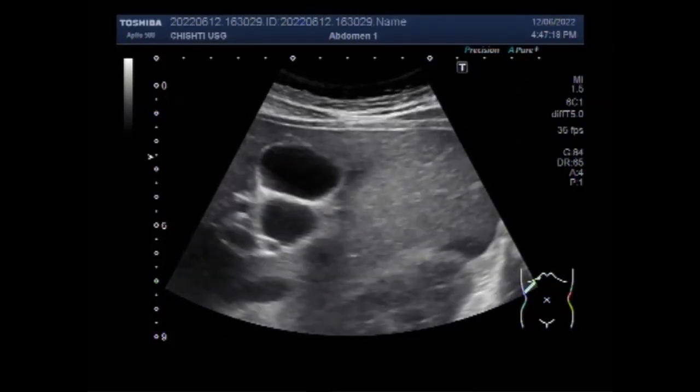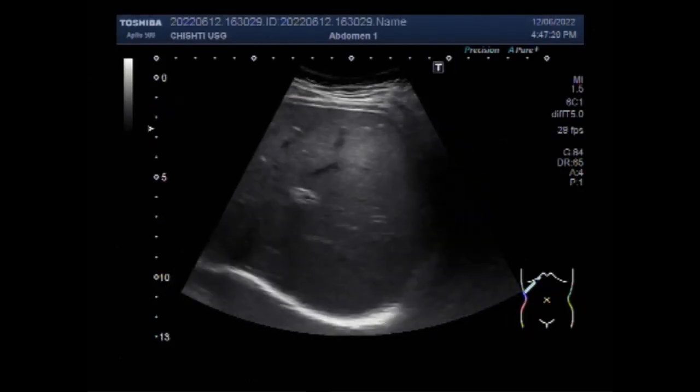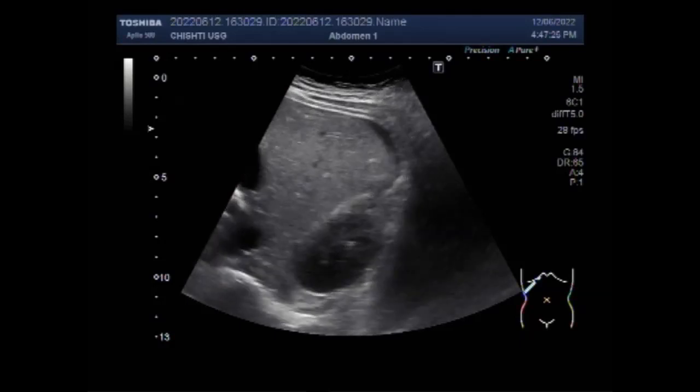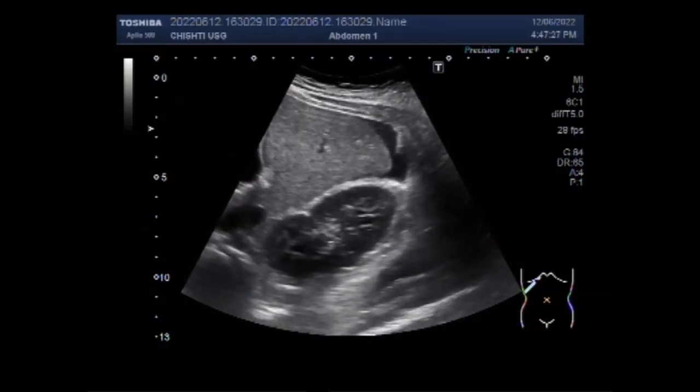Now you can see the fluid is also seen in the Morrison's pouch. You can see this is gallbladder, liver. This is the free fluid seen. This is right kidney.